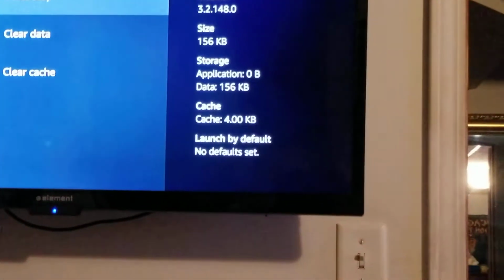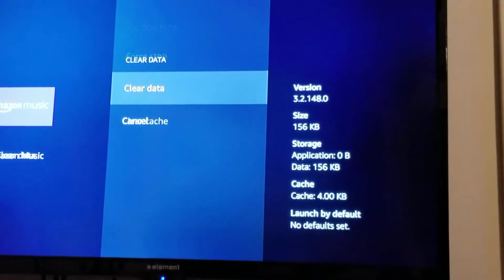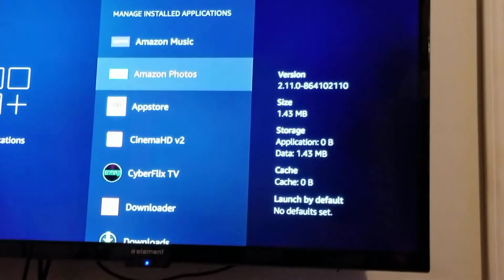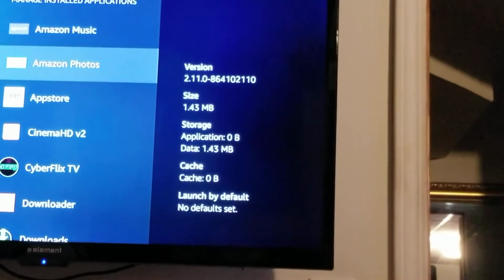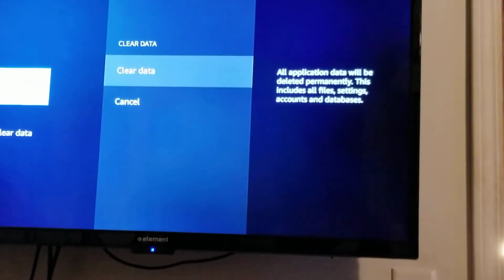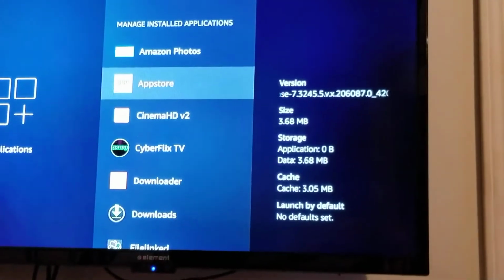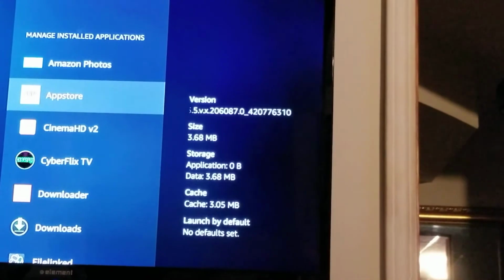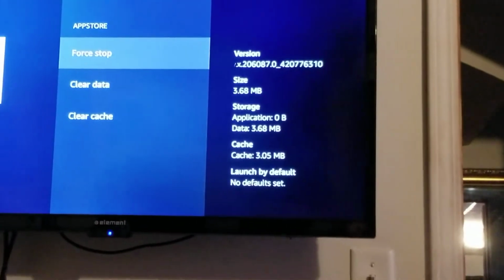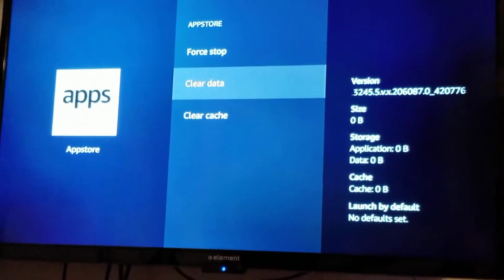See how there's 156 kilobytes of data on there? Whatever. It ain't gonna clear much. Next app. See how there's 1.43 megabytes of data? Go in there, clear data. Now I got 0. App Store. There's 3.68 megabytes and 3 megabytes of cache. So clear data. Now that's down to 0.